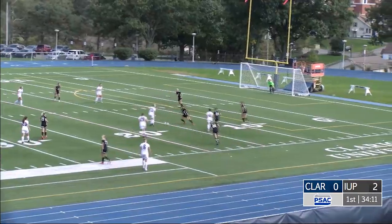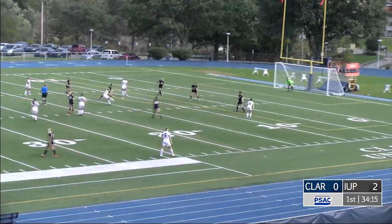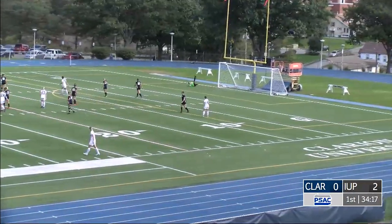Here's Moyer with it now. She centers a pass for Charlotte Allen. Charlotte Allen then puts a move on her defender, has a shot at net, and it's going to be saved.